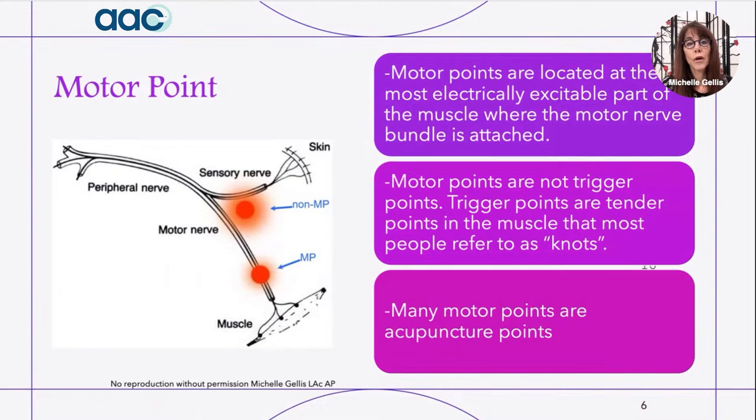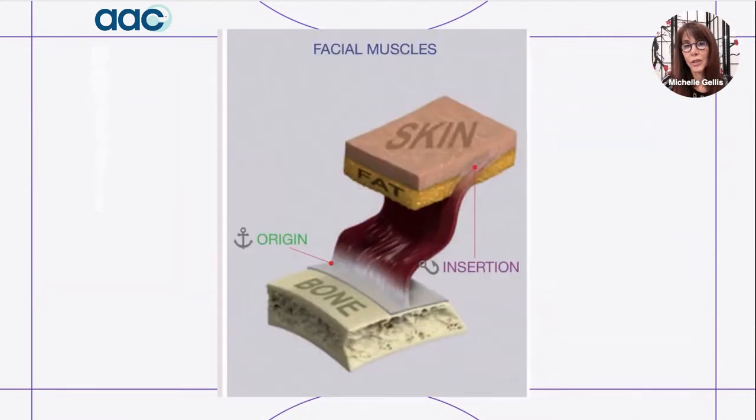So this is kind of what a motor nerve looks like here. This would be a sensory nerve going out to the skin, and here's a motor nerve going to the muscle. But with our face, the muscle is actually connected to the skin. So when you reset the muscle, it can help to enhance the appearance of the skin. Now, motor points are not trigger points. Trigger points are sore spots in muscles, but fortunately for us, many motor points are acupuncture points on the face, so it makes it easy for us to find them.